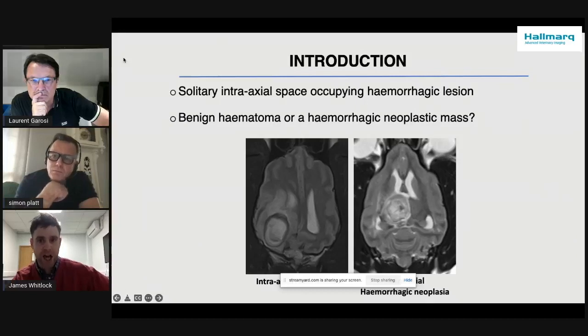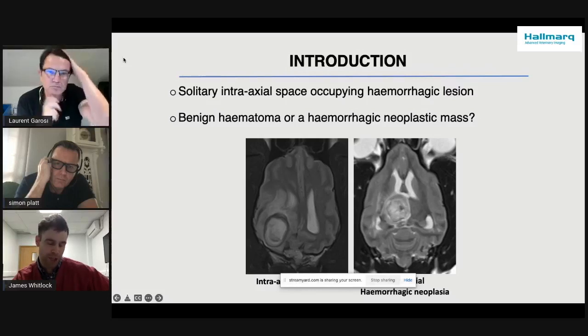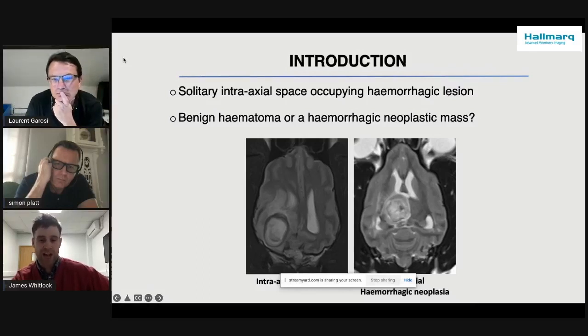Whereas on the other hand, hemorrhagic neoplasia, hemorrhage is typically associated with higher grade malignancies, and so the prognosis is not good, and typically in veterinary medicine, euthanasia is the option taken. And further adding to that, we see in veterinary medicine that it's very rare that we achieve an ante-mortem diagnosis of hematoma versus neoplasia, owing to cost constraints or simply due to the fact that the lesion is too axial in location. We can't access it via surgery.